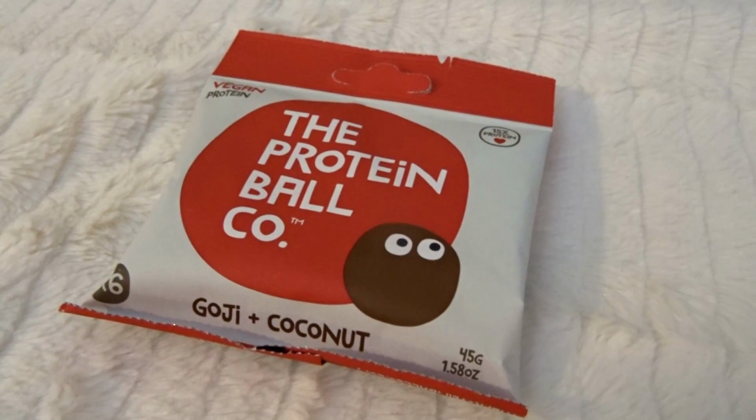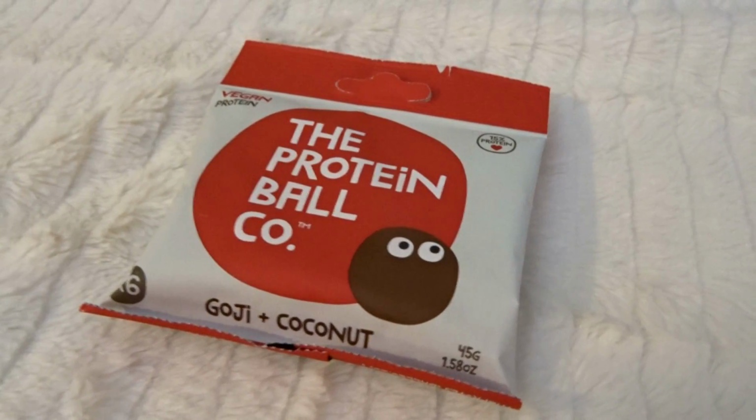Each ball is a delicious blend of goji berries and protein, providing you with slow-releasing energy in a tasty snack. So these are supposed to taste like goji and coconut. I've never really tried goji before. They're not bad. They're not bad, actually. They're sweet, but not too sweet. You can taste coconut, like, I can't. There's this taste, it might be from the goji berries. I have no idea because I've never really tried them. But they're not bad. They're not my favorite though.